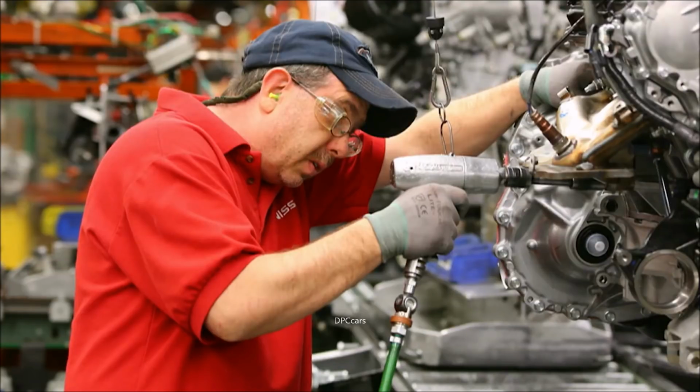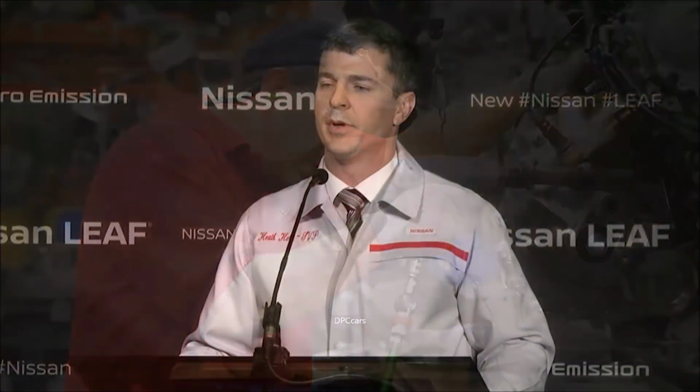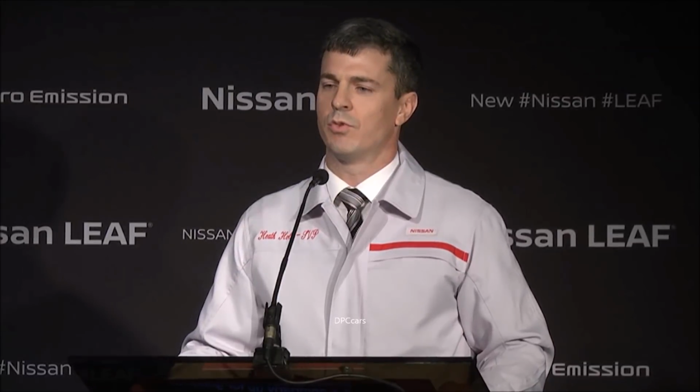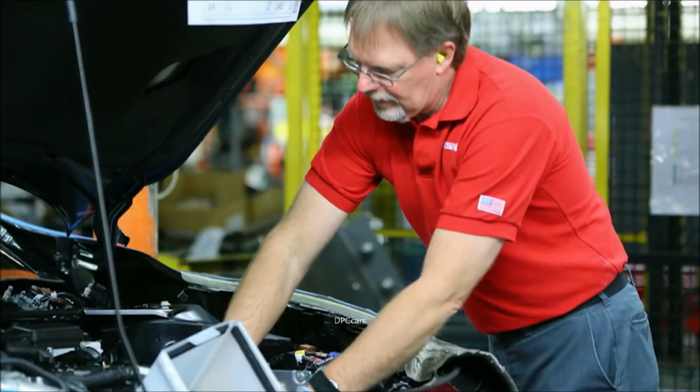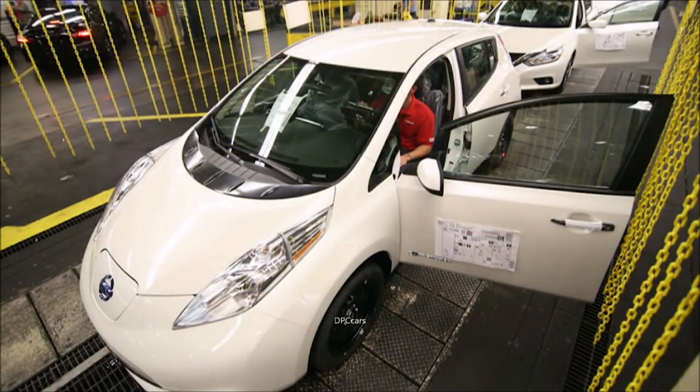From the first pickups to Sentra, Xterra to Altima, Infiniti QX60 to Rogue, we've trusted the Smyrna team to stay ahead of the shifts in the market and set the company up for growth and success. Nissan has long had the vision to develop a range of innovative, high-quality electric vehicles that are safe, attractive, affordable, and fun to drive. In 2013, this vision became a reality, and the Nissan Smyrna plant was selected as the North American home for the LEAF.